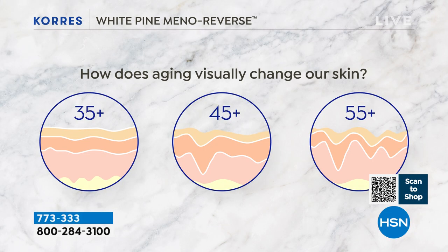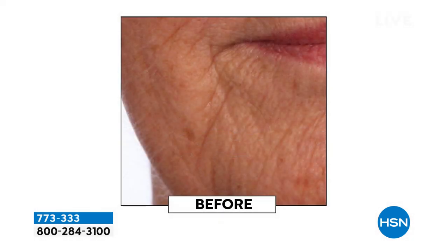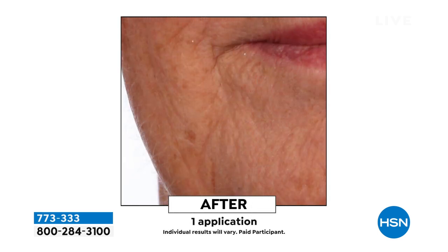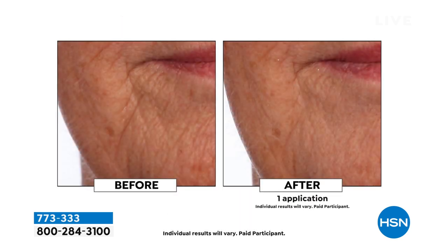The dryness becomes so extreme. The wrinkles become that much deeper. The firmness goes away that much faster. So it really is a time where you need to examine your skincare and say, what's not working for me anymore and why? Because you need things that are specifically formulated for this change in your skin's life. So here you can see in one application, do you see the dewiness, the juiciness to her skin, right?